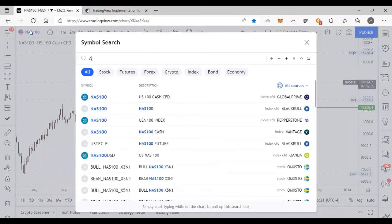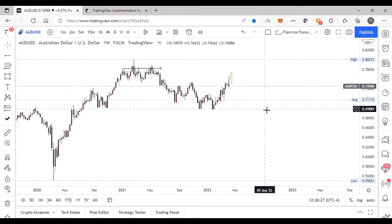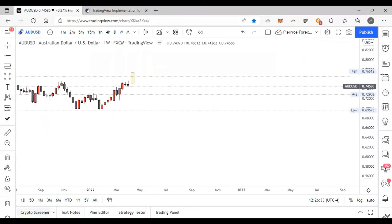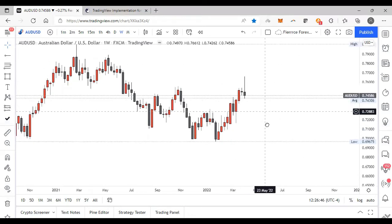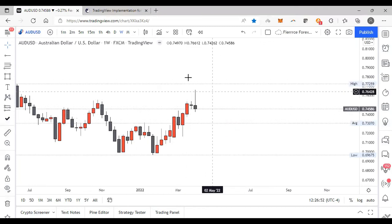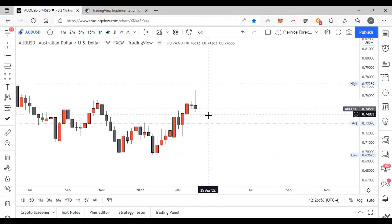Now let me look at one more pair, AUD USD. AUD USD equally has some liquidity downside, some imbalances downside. We took out liquidity upside and tapped into some supply levels, but we are looking bullish as well. But just the way the week closed gives me an indication we may push lower, possibly, and then continue on to the upside.